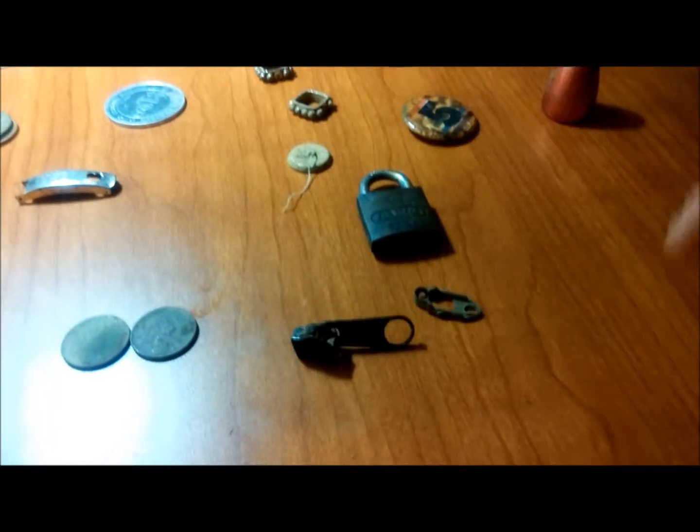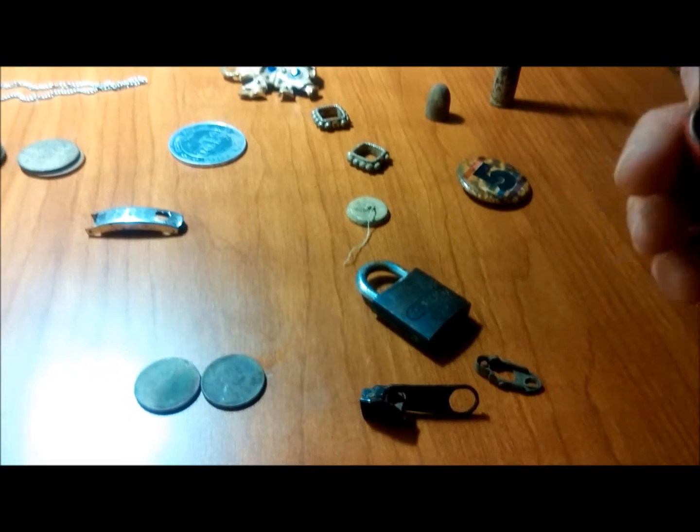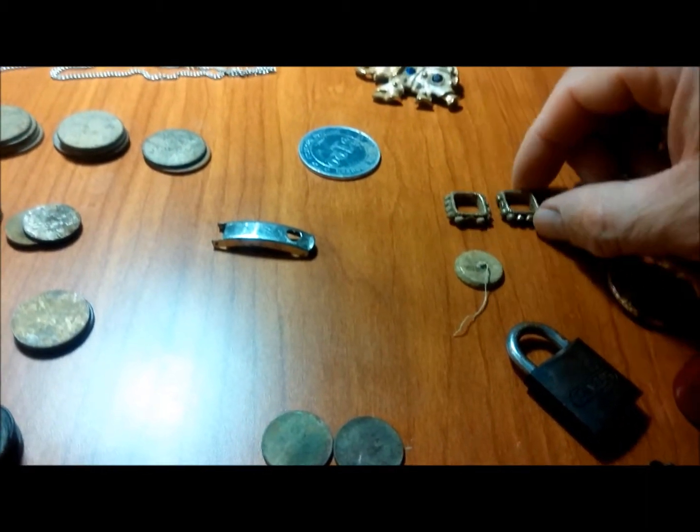Found 2 wheat pennies, and I wished I knew where I actually dug those up. I didn't notice particularly when I was digging them up, but looks like one's a 40s and one's a 50s. If I'd have known when I dug them up, I would have hunted a little better there probably. A couple of zipper pulls. Here. Lock. Don't know what this is. Knob off of something. It's got some threads in there. Some kind of a button badge thing. That's a button. These are 2 little junk jewelry things that I found, and they are just junk. There's nothing good on them.